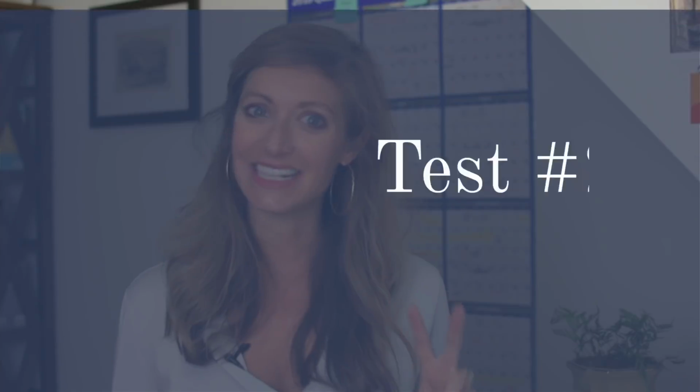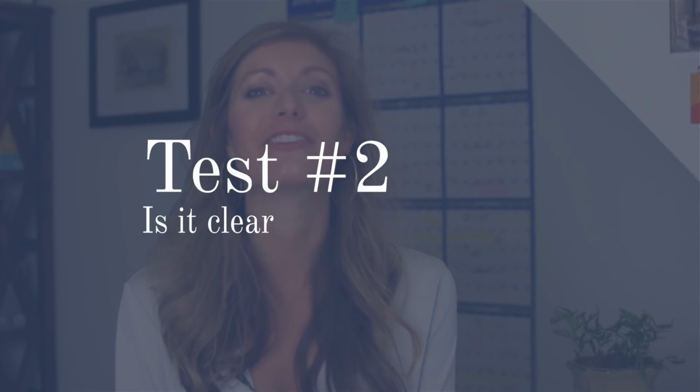Tip number 2, is it clear? Clarity trumps cleverness and cutesiness. In all parts of your website copy, but especially your headline, I want you to nix the jargon, the wordplay, even taglines sometimes that we become so married to because they can just not be clear.